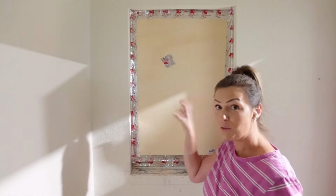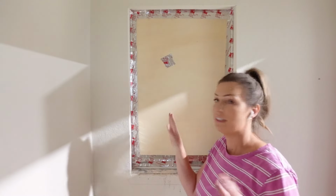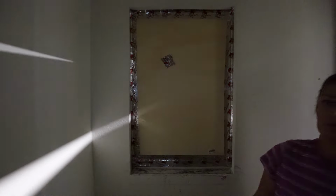Okay, I'm not seeing any more light on here. But we're gonna close this door right here and see if anything is coming through. I think we're good to go.